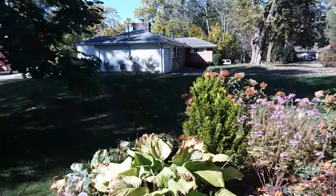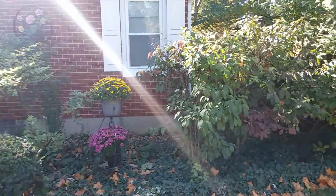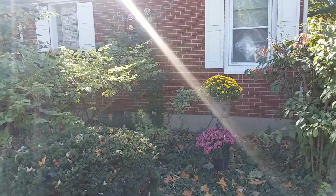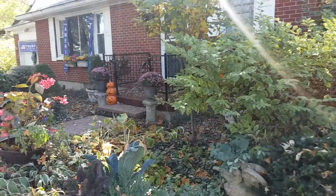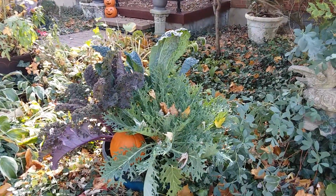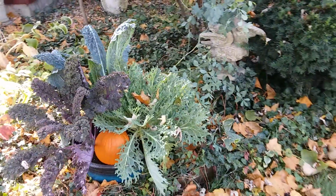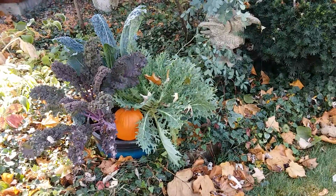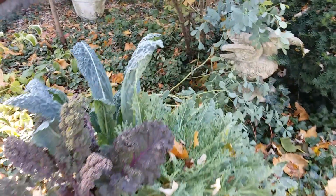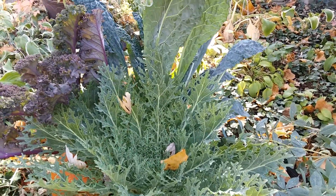Okay, I'm gonna come over here. Got a lot of viburnums, and then a pretty little wrought iron mum planter. And oh, I love this planter. This one right there with the little pumpkin and all of the cool kale. Aren't they neat looking? Check them out. They are so cool. Oh, I love this one. Get the leaves out the middle. Isn't that neat looking? Okay.